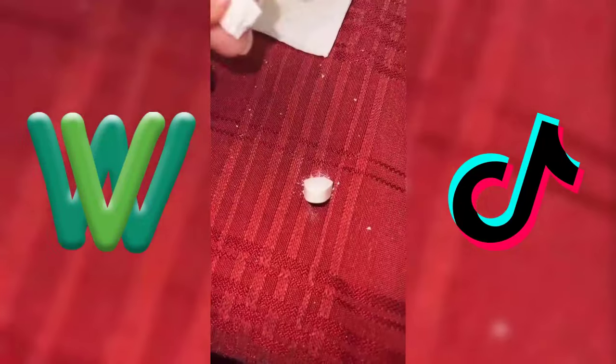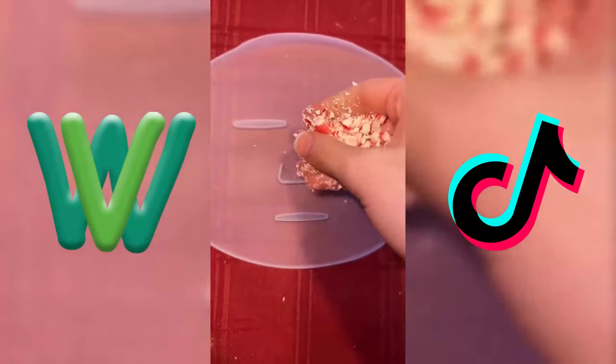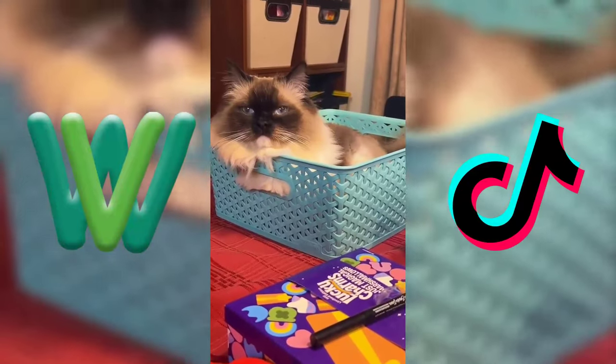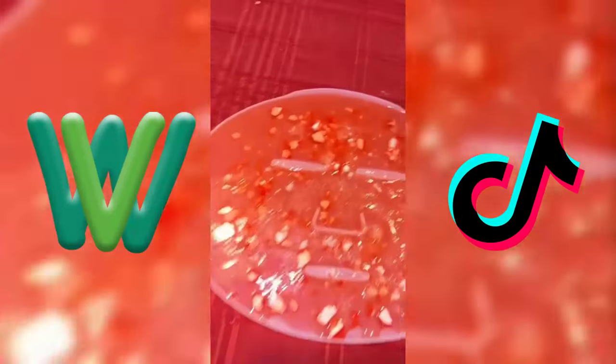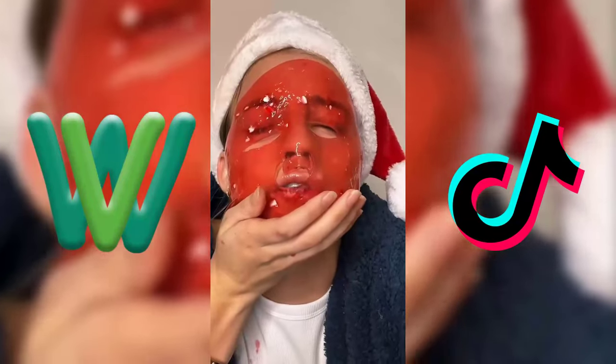Peptide. I'm gonna sprinkle a little bit in the mold. Now we dump that in. Cat in a box. Now we let it sit and then we're gonna try it. Hopefully this doesn't burn. Oh no. Oh no, it's going in my eyes.